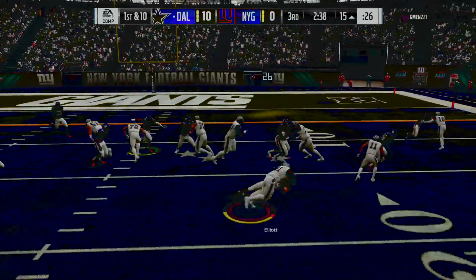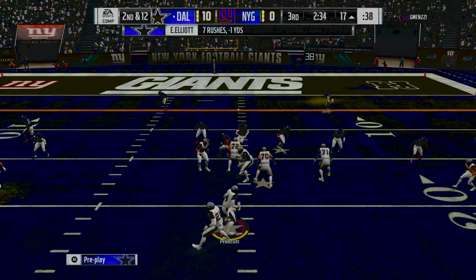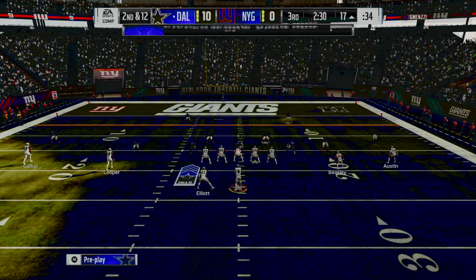They'll run it now out of the gun. And this play gets blown up. They'll lose yardage back at the 17. It's a loss of 2 there, bringing up second down.